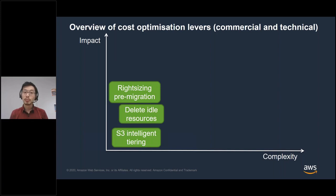First of all, at the bottom left, we have S3 Intelligent-Tiering. It takes a matter of maybe 10 minutes to turn on. What it does is, for your object storage on S3, there's a service that uses AI and ML and automatically figures out for you whether this should be in regular S3, which costs more, or in infrequent access, which costs less.